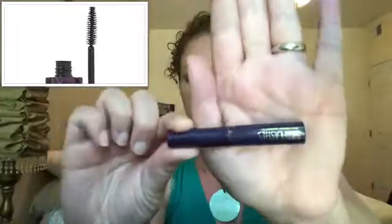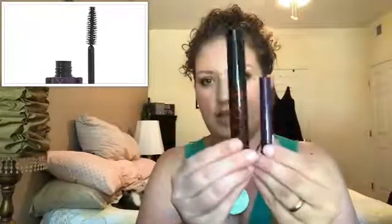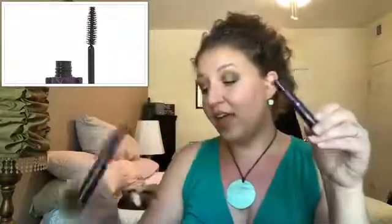This is the Tarte Lights Camera Lashes 4-in-1 mascara. This is what it looks like. Really pretty purple packaging. Again, it's small. Look at this compared to this. So I did receive this one when I purchased my eyelash curler from Tarte, but I have not tried this again just yet, but when I do, you will hear about it.